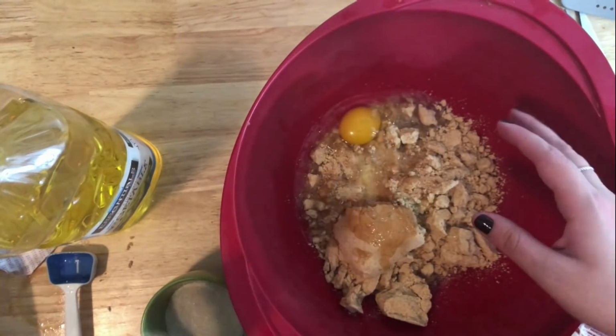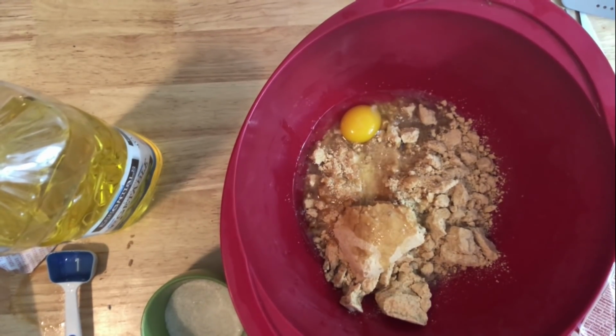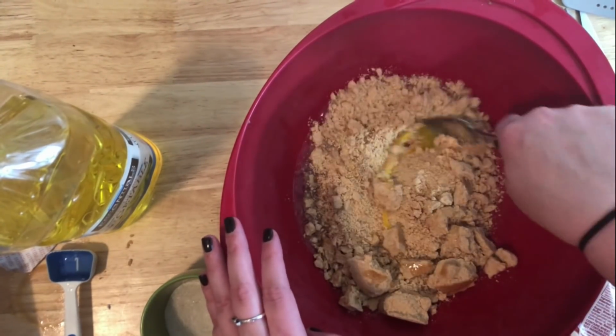Beautiful. Okay, now it says to stir. I actually don't have, this is when I wish I had one of those wooden stir things that my mom has. I'm just gonna use this spoon.